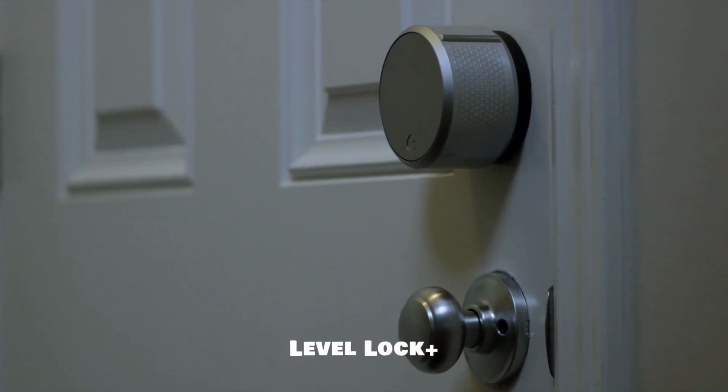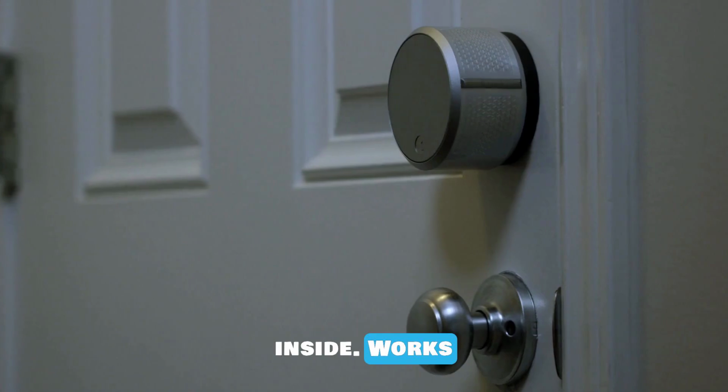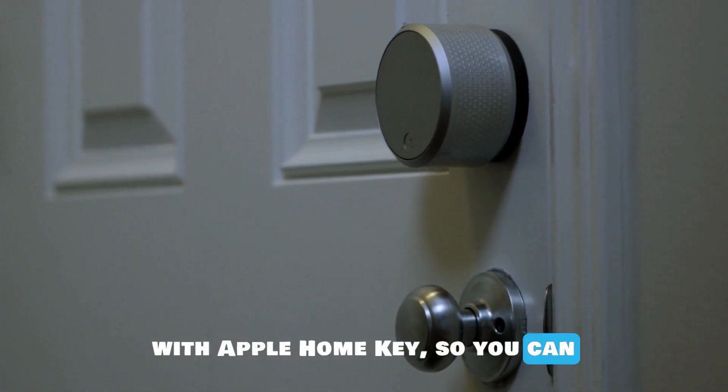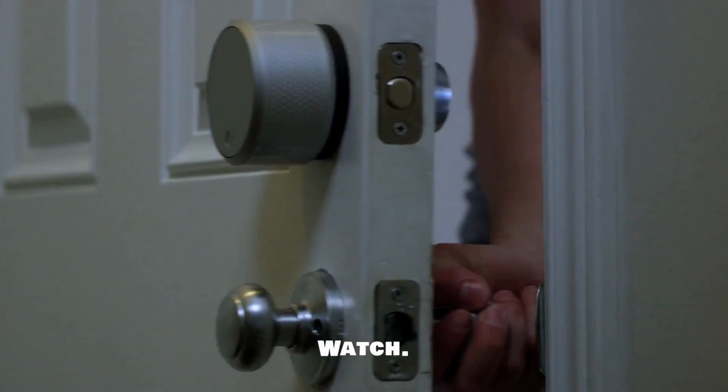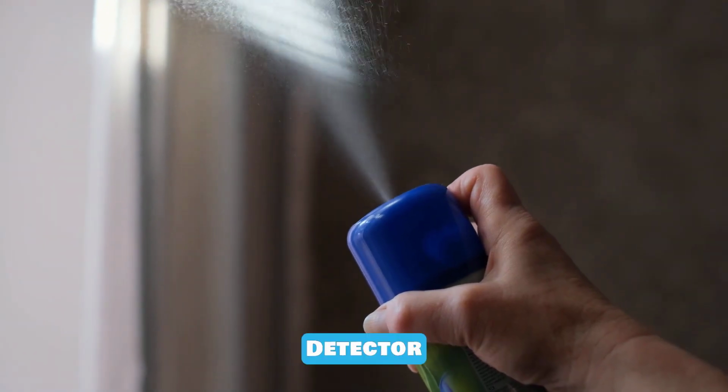Level Lock Plus. Looks like a regular deadbolt, but it's hiding smart magic inside. Works with Apple Home Key so you can unlock with your iPhone or Apple Watch. Discreet and ultra secure.